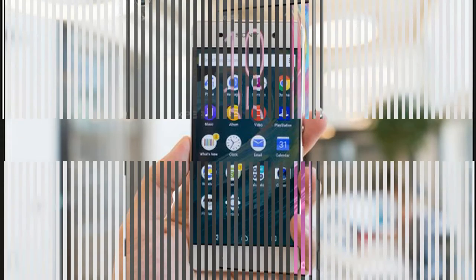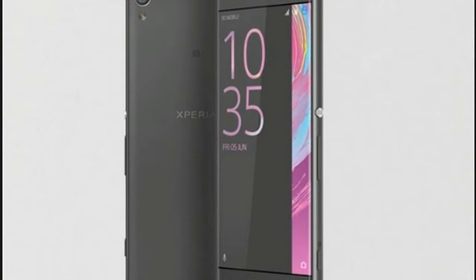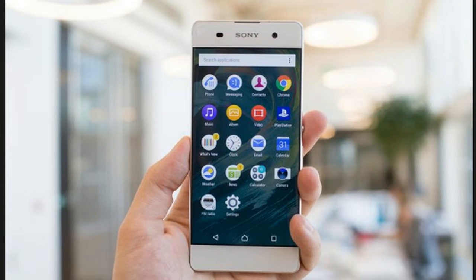As for looks, this potential next XA gets the flat top and bottom plates of the XZ, and the gentle curves on the sides of the back. Whether this will be its final form remains to be seen.